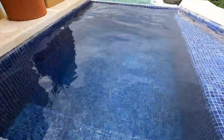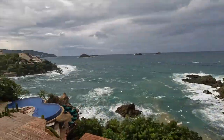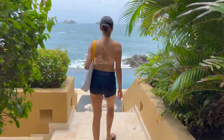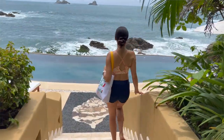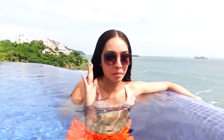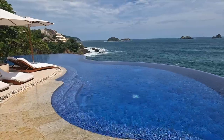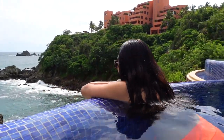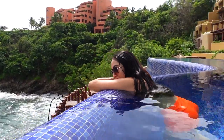All rooms come with a private pool, but there's also a large infinity pool for everyone to enjoy. Oh, this pool is out of this world. I don't think I've ever even been in an infinity pool like this. Not only is it shaped like the actual infinity symbol, but you feel like you're at the edge of the world looking over the ocean.